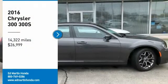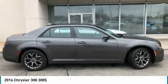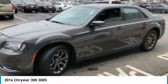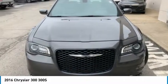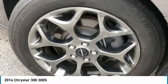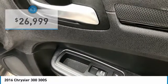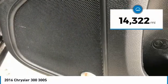Stop by and take a look at the 2016 300. The Chrysler 300 combines sport and luxury in one unique and powerful package. If you're looking for elegance and performance, the 300 delivers and is priced below $30,000. This vehicle has less than 15,000 miles.